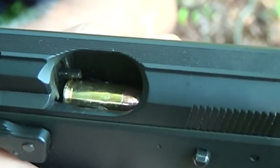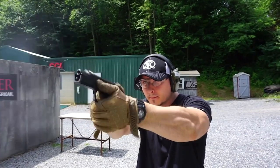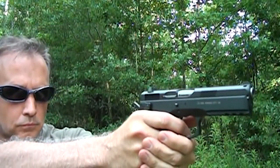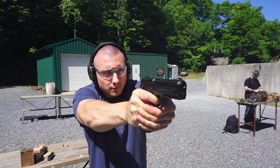The fixed night sight system ensures that you'll be able to see your target clearly under the blanket of night, and its cold hammer forged barrel is paired with a smooth double action trigger. With a comfortable grip, sharp accuracy right out of the box, a smooth trigger pull, and an affordable price, this handgun truly checks all the boxes.